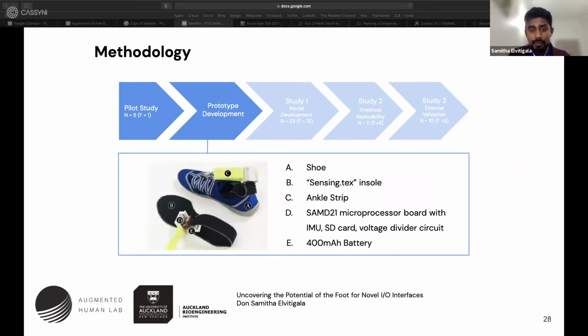So next, I developed a prototype that can sense the variations of those characteristics. The prototype mainly consisted of a pressure-sensitive insole and an inertial measurement unit.